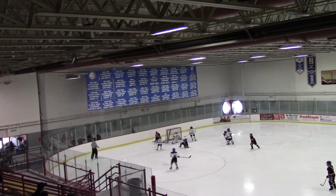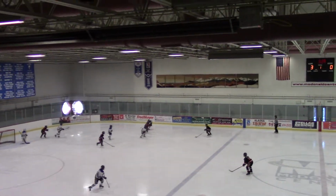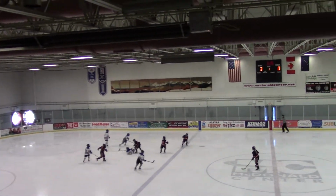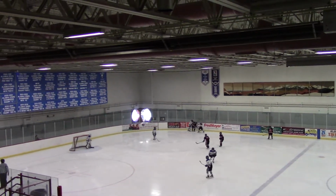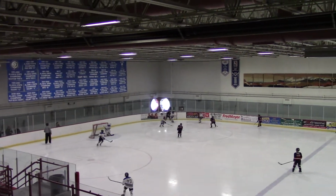Rogers, Rogers just over the top of the net. Puck comes free, and now Eunice with it. Eunice tries to get a cross-ice pass, intercepted by Willis. Now it's held in by Steer. Looked like that came out. Should have been maybe an offsides, but then Chenard picks it up. Chenard in the corner. Back to Steer.